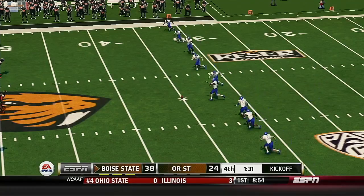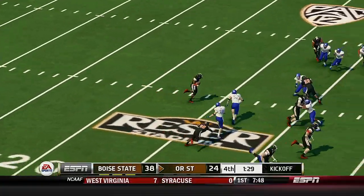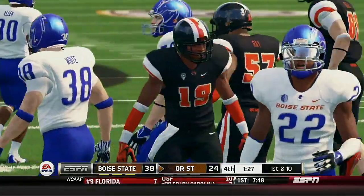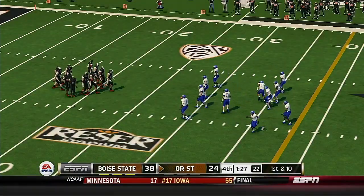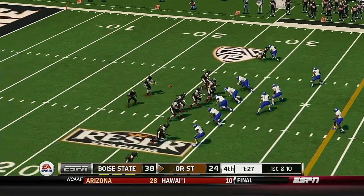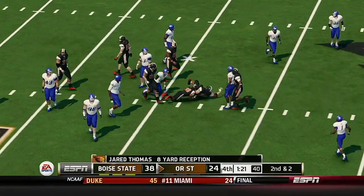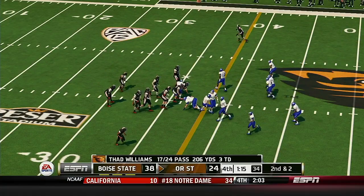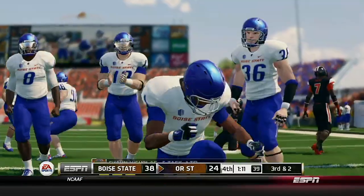Ewing has his kick team lined up, and he is set to kick this one off. From the 7. He makes it to the 28-yard line. And here we go with the offense ready to get things going again. Just over a minute in the fourth quarter. Got a man. Watch out here. Very good tackle in space. And he stops the clock with a spike.